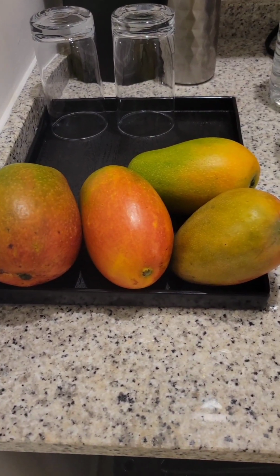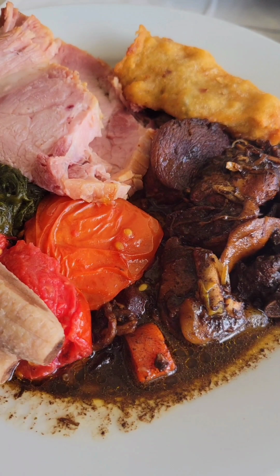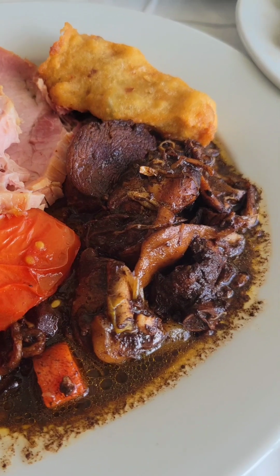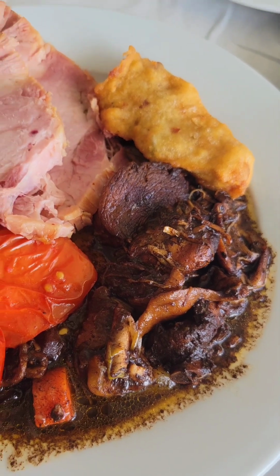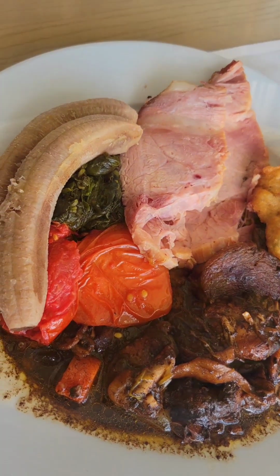On my day of arrival, my bestie got me some mangoes, so that's what that is. And we had some breakfast at the buffet. So what you're seeing is ham, saltfish fritters, tomato, green banana, spinach, and stew chicken. The stew chicken was delicious, but the saltfish fritters needed a little more flavor, and it was just too thick. But I'm telling you, the buffet is really great.